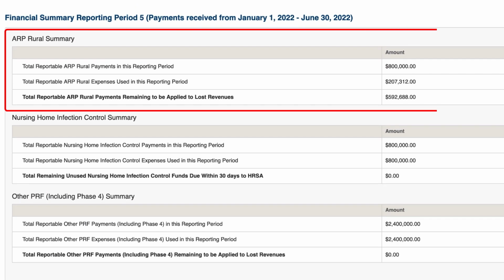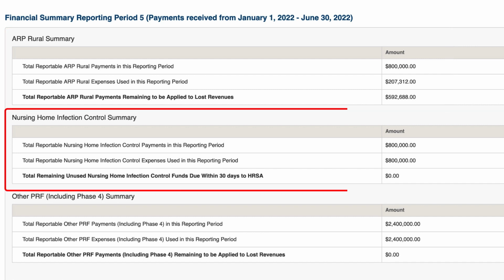The first table is the ARP Rural Summary. If you received an ARP Rural payment, this summarizes how ARP Rural payments were applied. If you received nursing home infection control payments, you will see a summary describing the amount reportable, amount spent, and amount remaining. This is the second table, which summarizes how nursing home infection control payments were applied. If the total remaining in unused nursing home infection control payments is greater than 0, you did not use all of these payments to reimburse expenses and remaining funds are due within 30 days to HRSA.